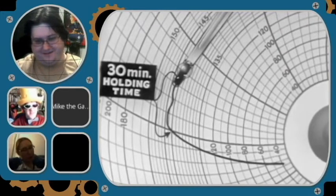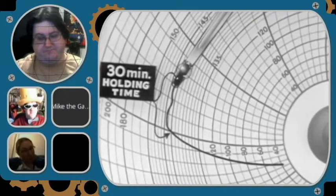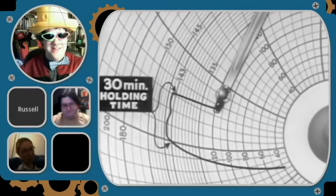The recording thermometer chart records the prompt cooling of the milk in the vat. At the end of the 30-minute holding time, the pen arm drops as the temperature of the milk is lowered by the cold water in the jacket.